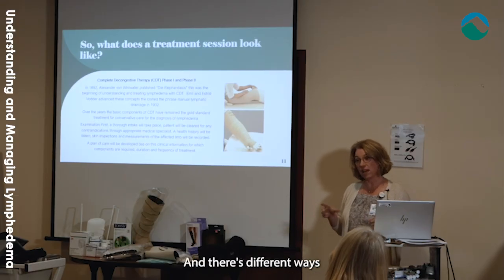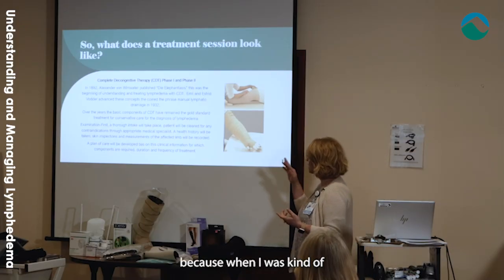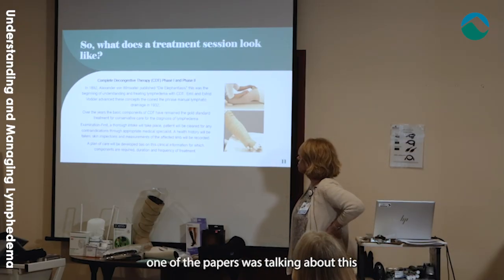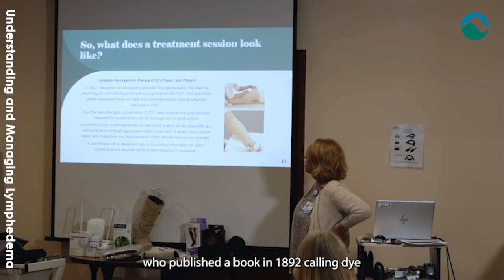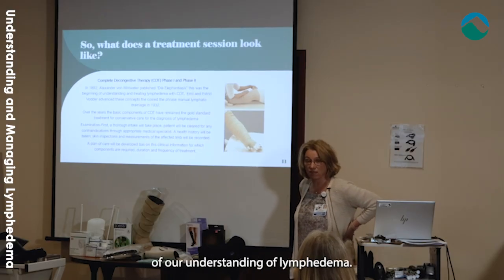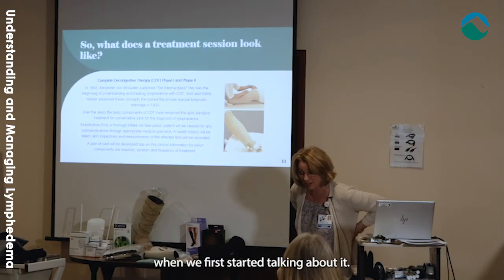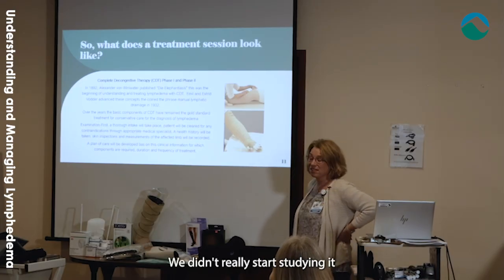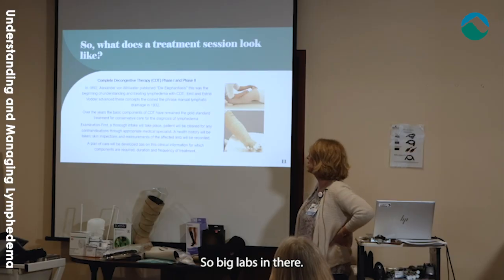And there's different ways that we go about doing that. It's interesting because when I was doing research for this, one of the papers was talking about Alexander von Winiwarter, who published a book in 1892 on elephantiasis, which is really the beginning of our understanding of lymphedema. So what I thought was pretty interesting is that was 1892 when we first started talking about it. We didn't really start studying it in this country more elaborately until 1980, so big lapse in there.